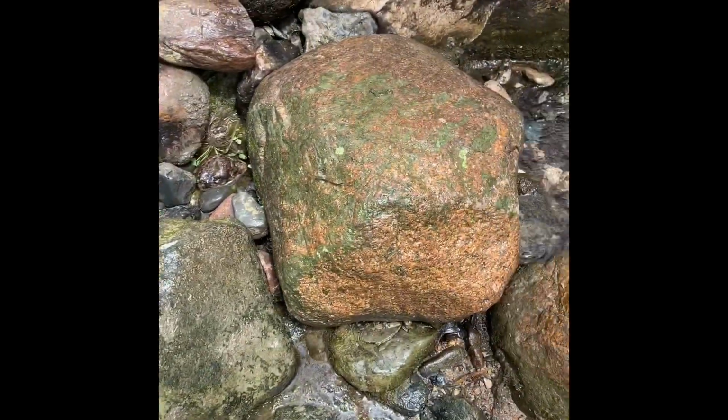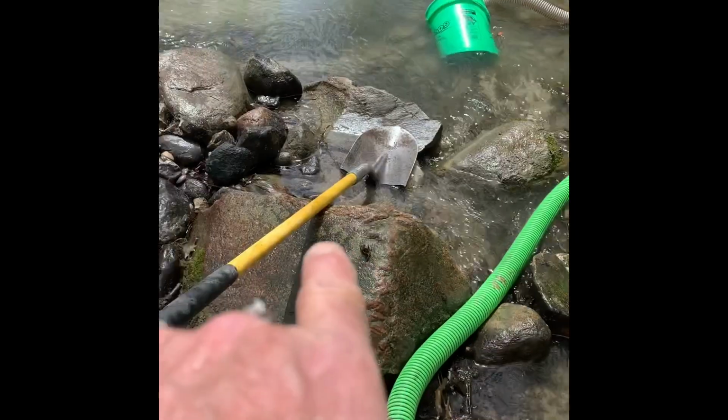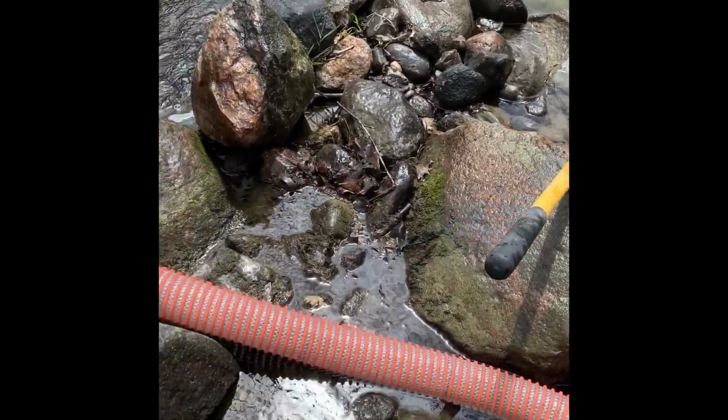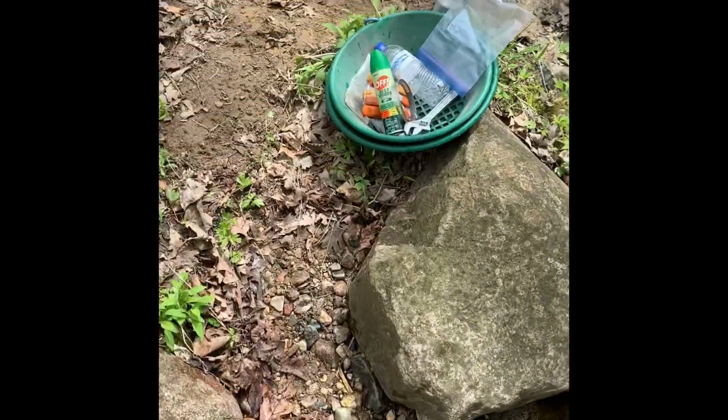So, we got a bunch of boulders here that we can work. We'll have to roll them out of the way, but we got to work this way because of the length of hose and where we're sitting, unless we move the sluice also.